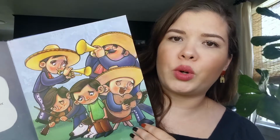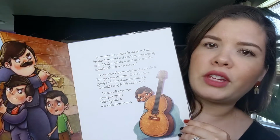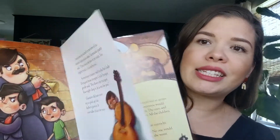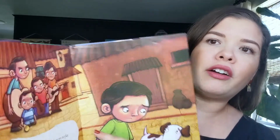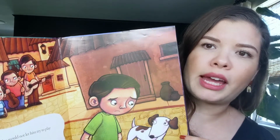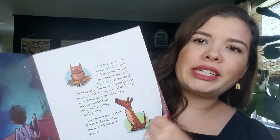This book is the story of a little boy named Gustavo, who is really made to feel like he is not talented enough as a musician to be a part of his family's mariachi band. And he is pretty disappointed with himself. But the story does have a happy ending. The illustrations in this book are really beautiful, and I found the story to be very relatable. My girls could definitely see themselves and their family a little bit in this story, and we really enjoyed it.